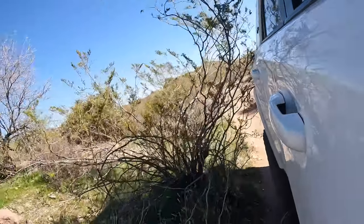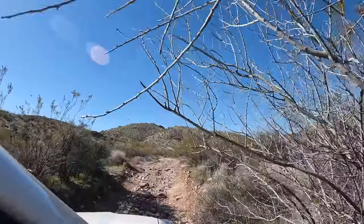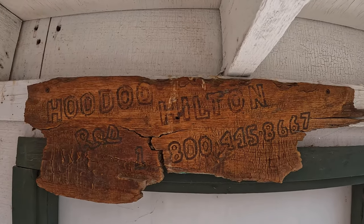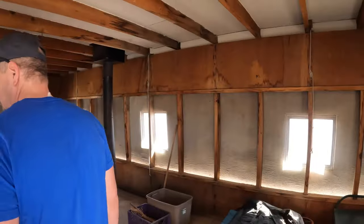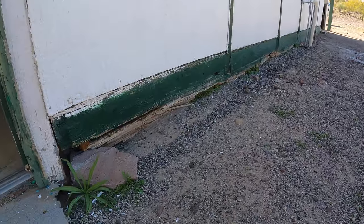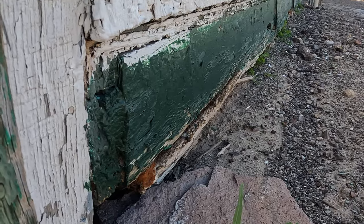The trail that we took was overgrown with brush and sharp thorns, so we got lots and lots of pinstriping. Oh, that was so bad. Hey guys, welcome to the Hoodoo Hilton. It was actually built from a kit, so they assembled the pieces. These are Africanized bees, so you don't want to get stung. Uh-oh, keep your key away.